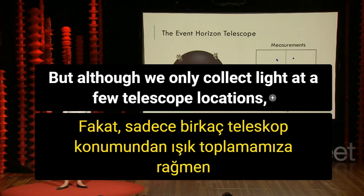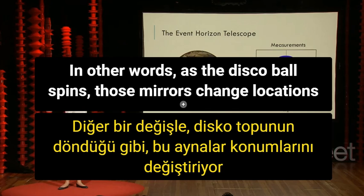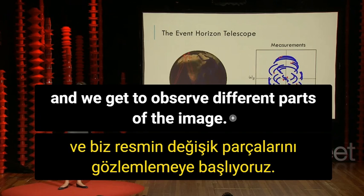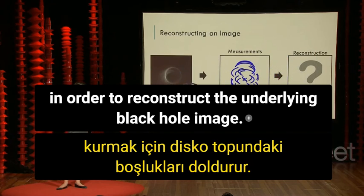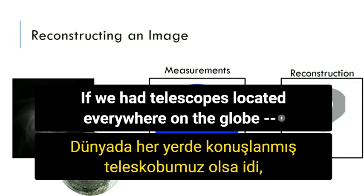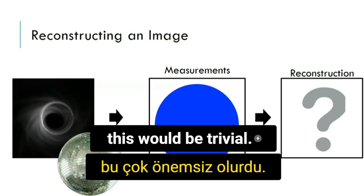But although we only collect light at a few telescope locations, as the Earth rotates, we get to see other new measurements. In other words, as the disco ball spins, those mirrors change locations, and we get to observe different parts of the image. The imaging algorithms we develop fill in the missing gaps of the disco ball in order to reconstruct the underlying black hole image. If we had telescopes located everywhere on the globe, in other words, the entire disco ball, this would be trivial.